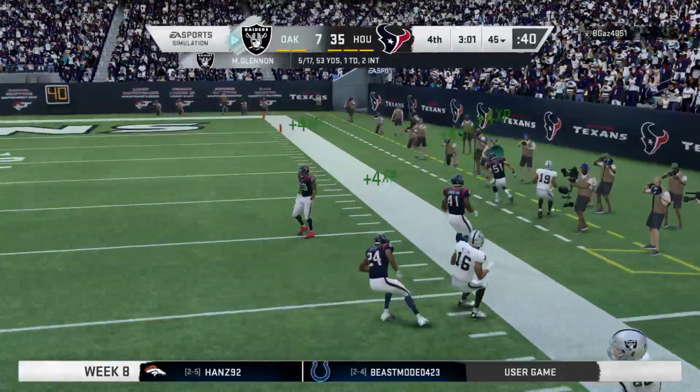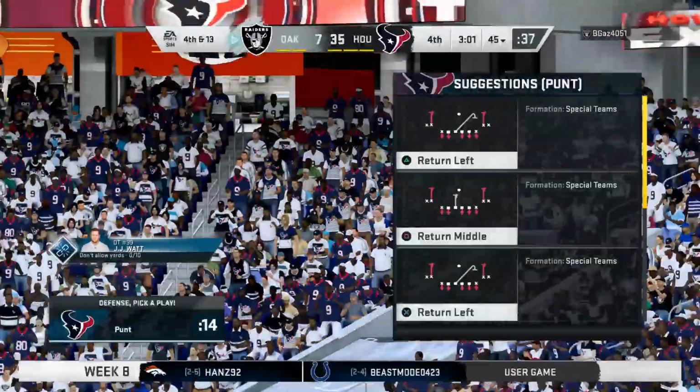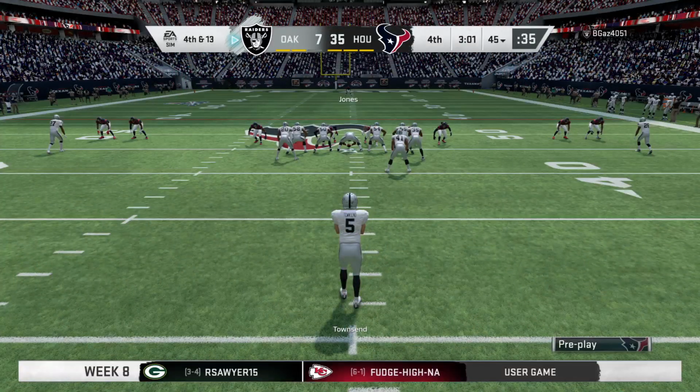Now a third down throw, but it misses the target. Incomplete. Just nothing there again. He's been sacked multiple times. We've seen the interceptions, of course. He's really been through the ringer, hasn't he?